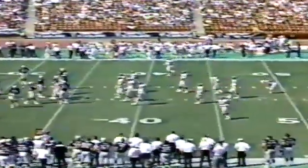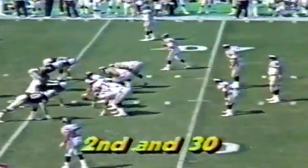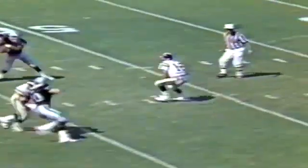You've used the word mirroring from a defensive standpoint. Explain it in detail. Okay, as soon as the defense takes every step that the offensive player takes. As he's going across the formation, a defensive back is mirroring him, running across the formation with him.